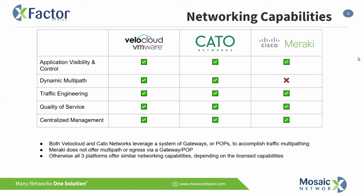And those are somewhat table stakes for VMware and Cato versus something like a Meraki, which doesn't support it to the same extent. They have other capabilities such as load balancing and so forth, and you can force traffic down a particular path, but it's not the same level of automation that you get with VMware and Cato. And VMware and Cato actually even do those in different manners to some extent.